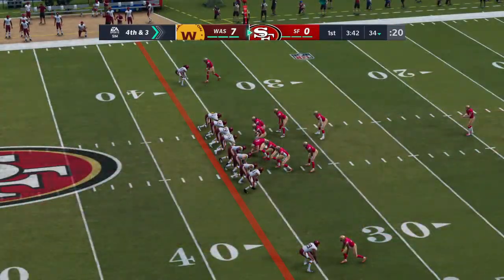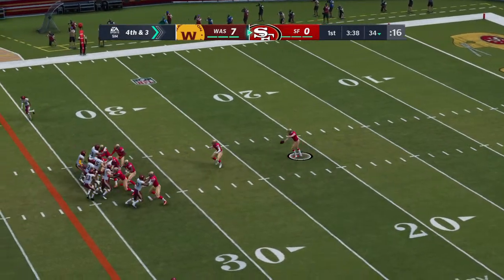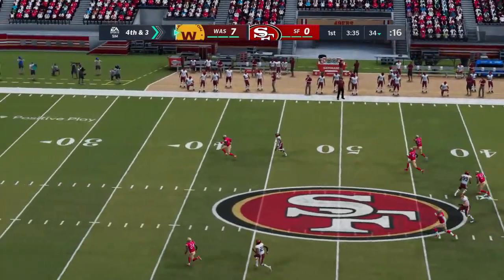So on 4th down, here's the Australia native Mitch Wishnowsky to punt this one away. Steven Sims set to return it for Washington.